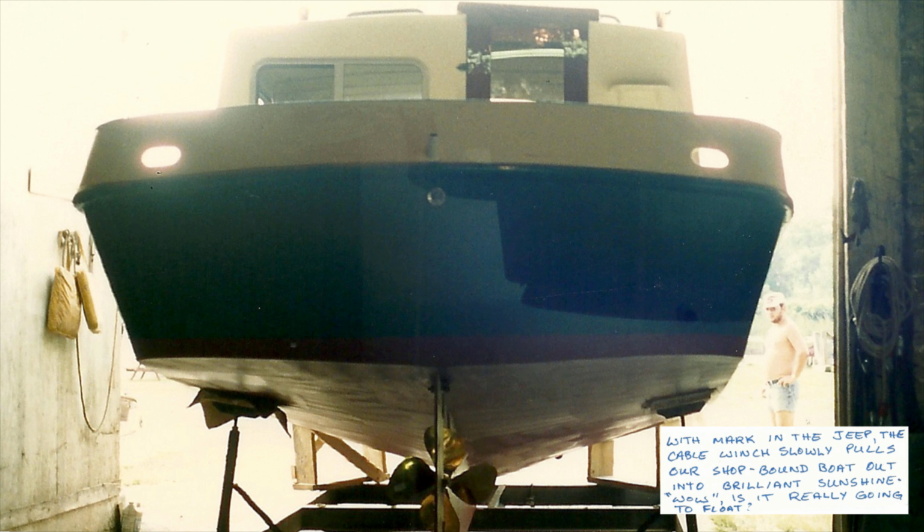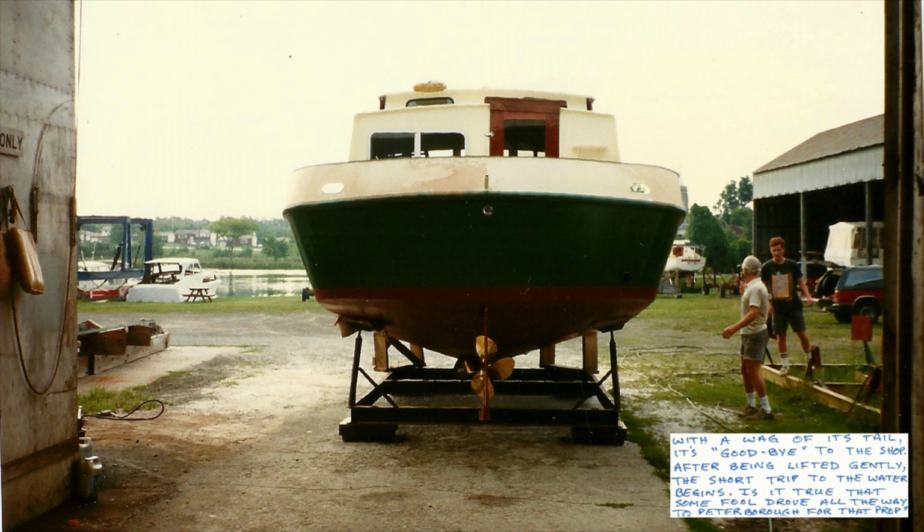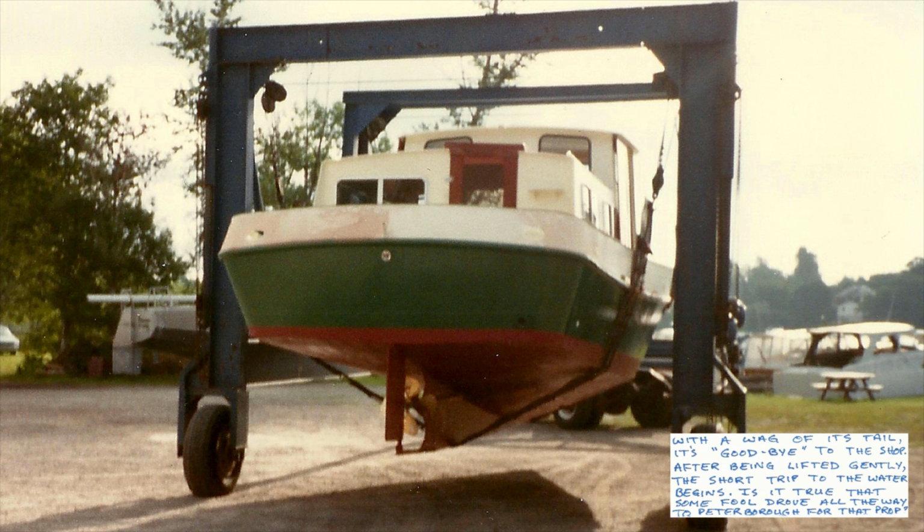Mark is in the Jeep. Winch is pulling. Out in the sunshine she goes. Wow, is it really going to float? With a wag of its tail, goodbye to the shop. The short trip to the water begins. Some poor fool drove to Peterborough for the prop.